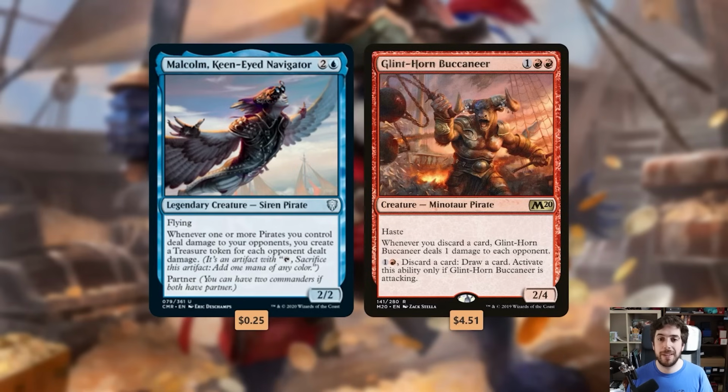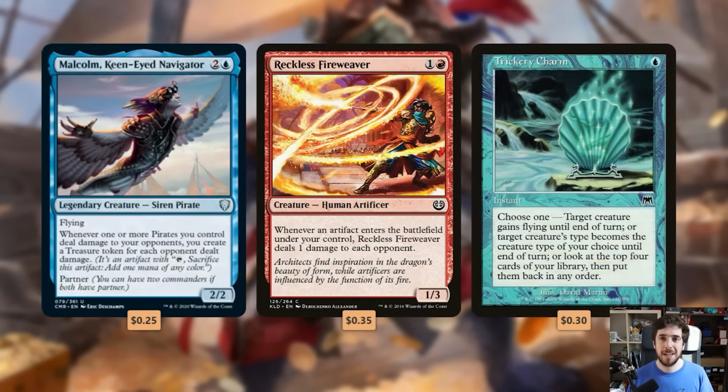So the most notable one, the one that we splurged a lot of money for because it's almost $5 now, is Glinthorn Buccaneer. If we have these two on the battlefield, we can activate Glinthorn's ability, discard a card, draw a card, and when we discard a card, Glinthorn Buccaneer deals 1 damage to each opponent. So we just attack with Glinthorn, pay 2 mana, discard a card, draw a card, deal 1 damage to each opponent. Because Glinthorn Buccaneer's a pirate and it doesn't specify combat damage, just any damage, Malcolm will say, hey, you dealt 1 damage to each opponent, here's 3 treasures, and then we could just use 2 of those treasures to activate Glinthorn's ability again and again, infinite times for infinite damage, or damage equal to the number of cards we have left in our library at the very least, and that's usually going to be enough to just win us the game.